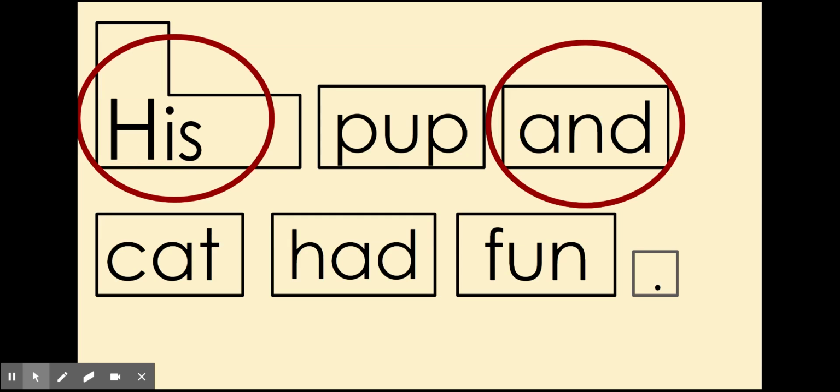The second word was one that has no circles, and that means I can tap it out. Tap the sounds of the word pup. P, pup. His pup and. We're back to a trick word, and I remember that and is spelled A-N-D. And. Now let's read the sentence from the beginning.